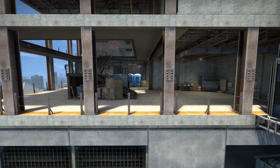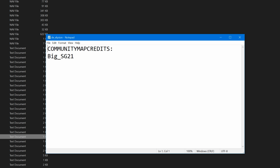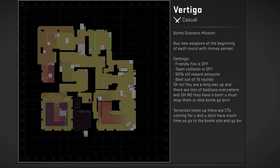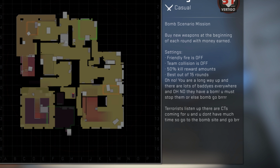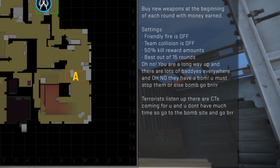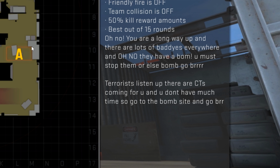The feature to display them on the loading screen is already contained within the game. Just like the feature Community Map Credits is used to initiate a series of usernames, typing rules here will force the loading screen to display the story behind the map. With just a simple adjustment, we can display the exciting backstories behind the missions again, instead of that generic rules text that nobody bothers reading anyway. And the stories don't have to end there.